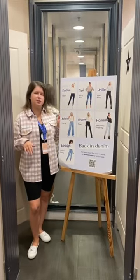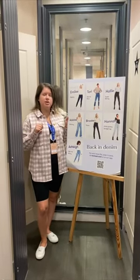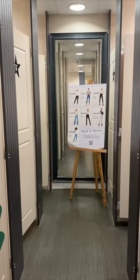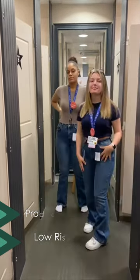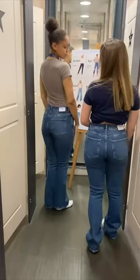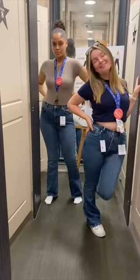So our next pick in store are actually our Brooke. They are flared low-rise jeans. We've actually only received them in store this week and we are already obsessed with these jeans. So as you can see, these Brooke jeans are flared, low-rise, and literally our staff are obsessed with these jeans.